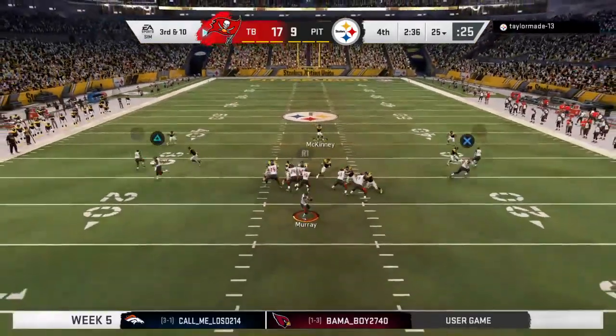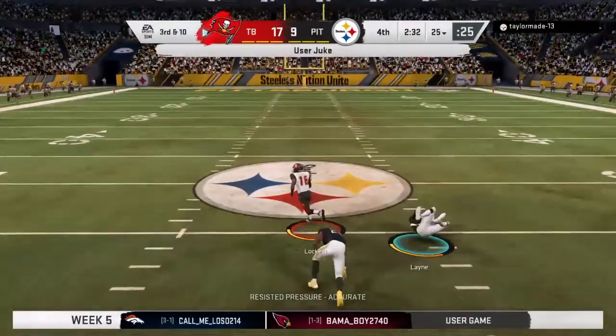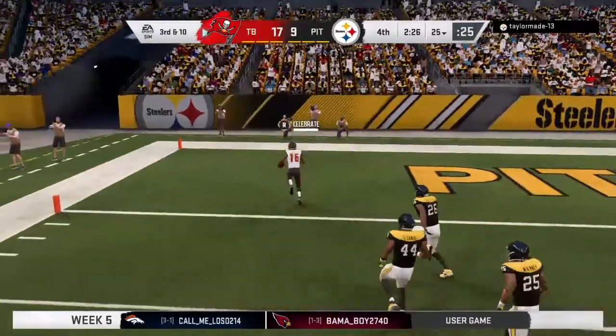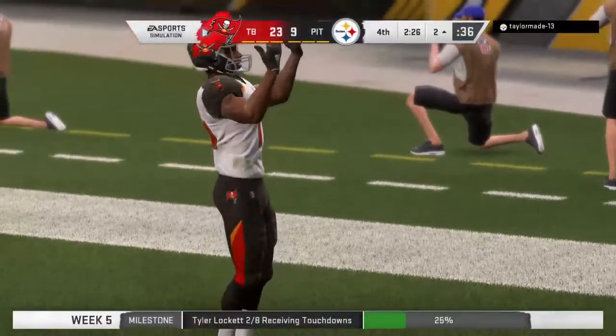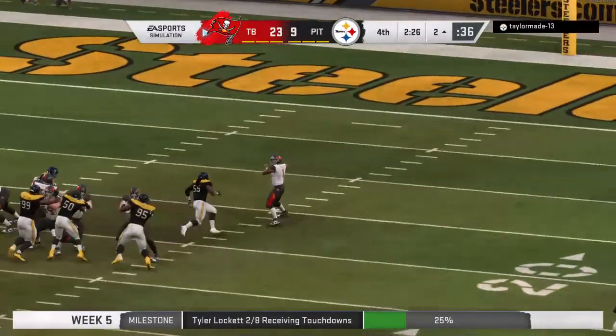Big play coming up. Here's 3rd and 10. I would expect to see some pressure here. And the blitz does come. And he's got Lockett. The 30. Past the 20. Touchdown, Tampa Bay. Tyler Lockett, his 2nd touchdown on the season as the Buccaneers tack on to their lead.